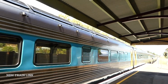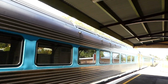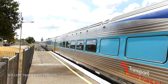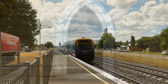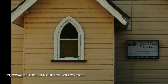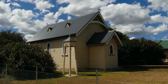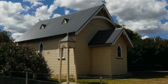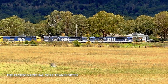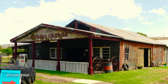New South Wales Trainlink pulls up at Willow Tree Station after a 6-hour trip from Sydney Central. It will complete its 8-hour trip when it reaches Armidale Station. St. Oswald's Anglican Church of Willow Tree, built in 1924. Note the small tower to the side of the church that houses a small bell. The Northern Garage, withstanding the test of time, now an antique shop.